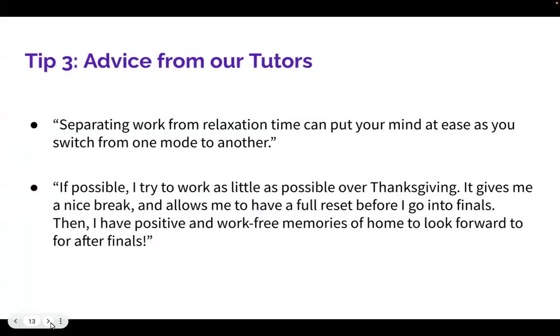Some advice from our tutors on breaks. Separating work from relaxation time can put your mind at ease as you switch from one mode to another. Another tutor explains, if possible, I try to work as little as possible over Thanksgiving. It gives me a nice break and allows me to have a full reset before I go into finals. Then I have positive and work-free memories of home to look forward to after finals.